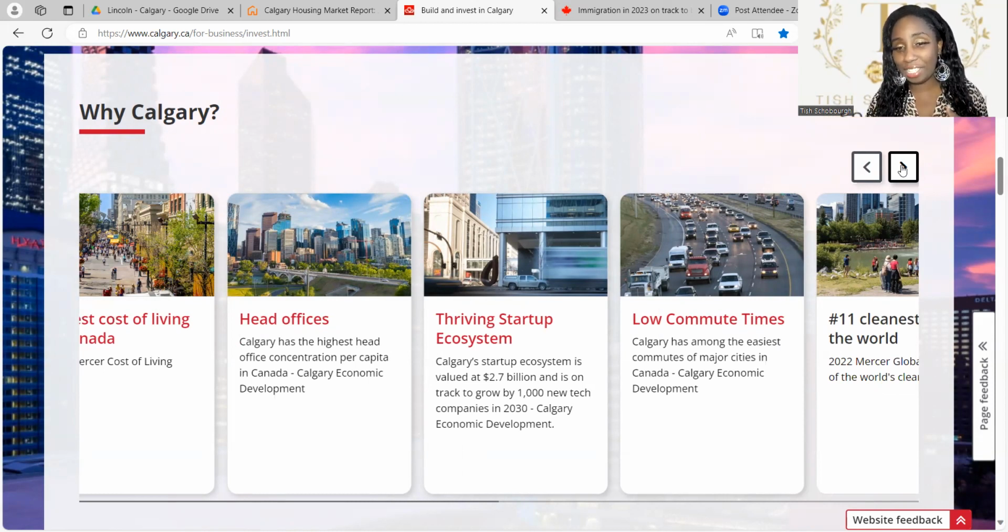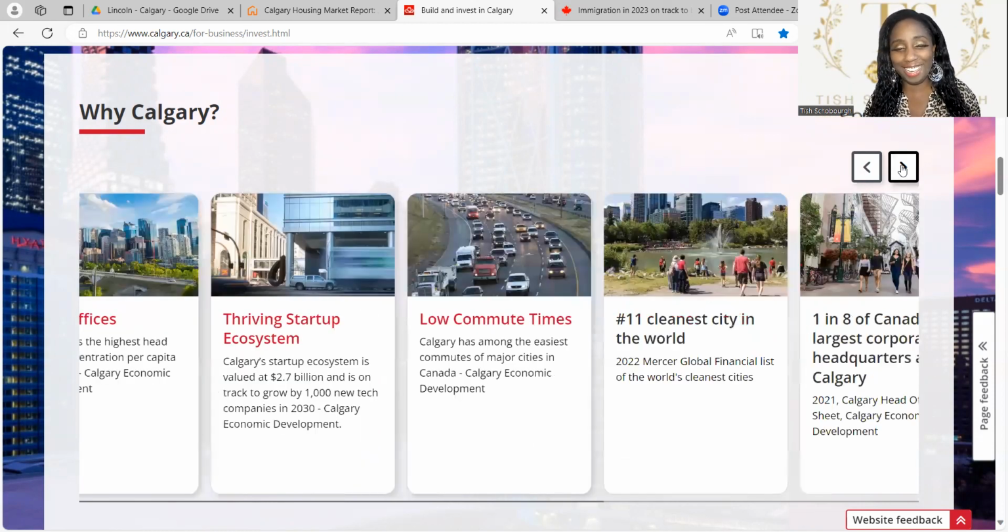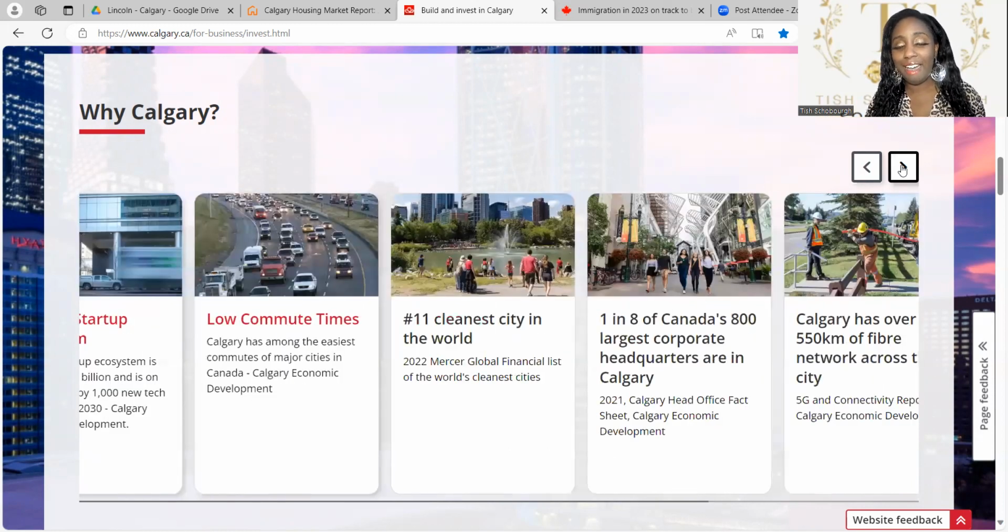I'm an Ontario agent, but I do sell homes in Ontario and in Calgary. So I should say they don't have that. We have this commute issue in Ontario. So it's good to know that you're not going to have that big of an issue there. They're ranked number 11 in terms of the cleanest city. 1 in 8 of Canada's 800 largest corporate headquarters are in Calgary. So lots to go on there.